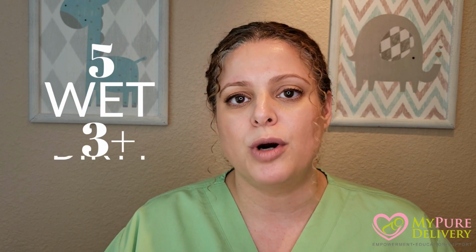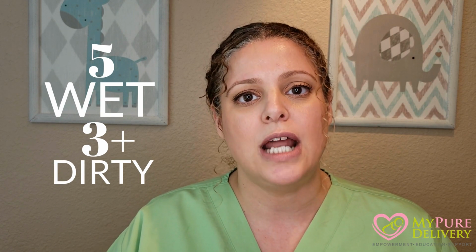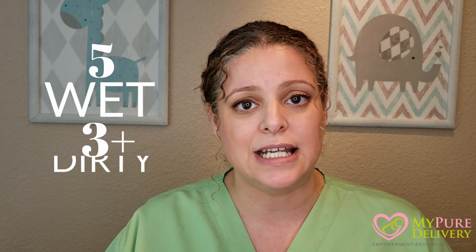So by day 5, 5 wet diapers, and then 3 or more poops a day. So we'll stay at that 3 or more poops. The poop should now be a mustardy yellow seedy color. I always say you're not going to look at mustard the same after that, but that's the color of the breast milk poop. If you're still seeing the dark meconium, that can be a sign that your baby's not getting enough to eat, so you do want to call your pediatrician if you see that.